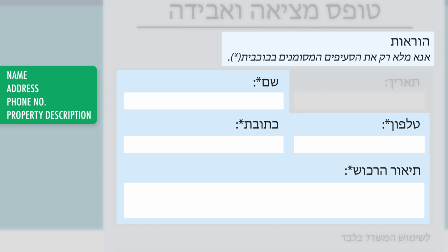The form states that you need to fill out your name, address, phone number, and a description of your lost property.